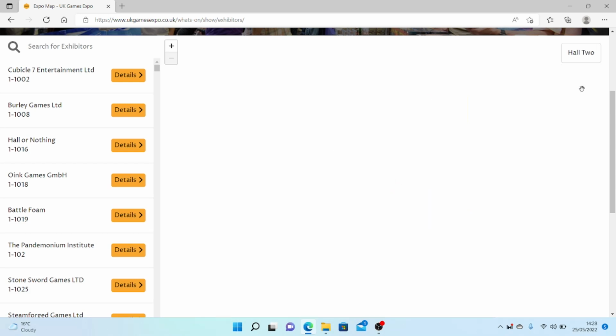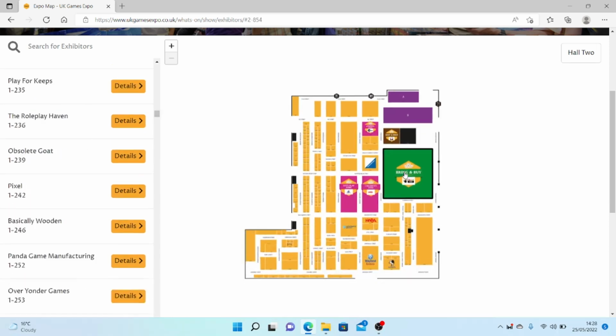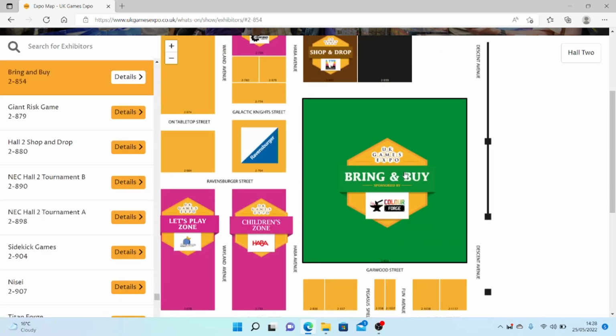Now, Hall 3 is kind of dedicated to a lot of tournament play, so you won't see many traders in there or many retail stores. But in Hall 2, there is something special. In Hall 2 is the Bring and Buy. The Bring and Buy is both wondrous and terrifying all at the same time. A lot of it depends on what time of day you go as well. Yeah, very much so. If you have got games to sell, the Bring and Buy is a great opportunity. If you've got bargains you want to pick up, the Bring and Buy is also a great opportunity.